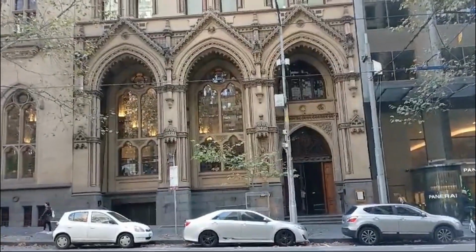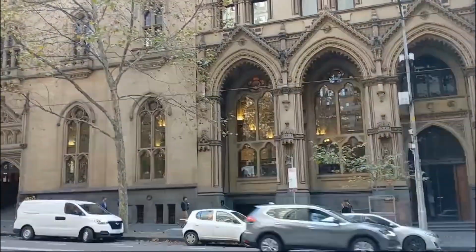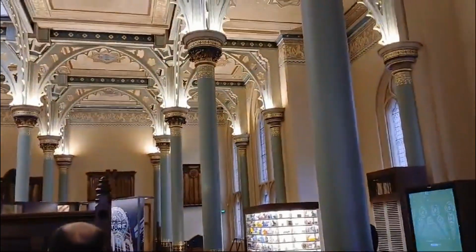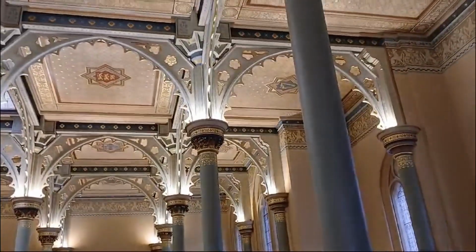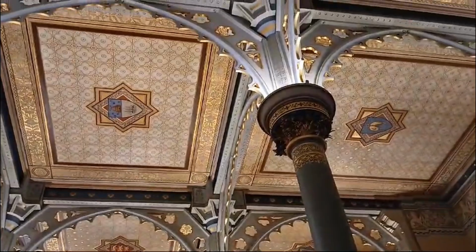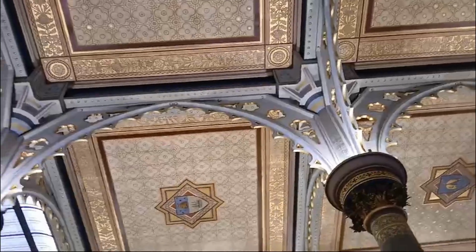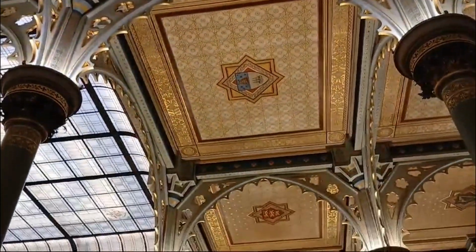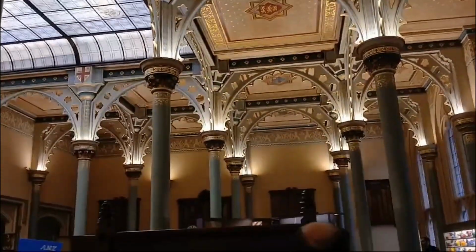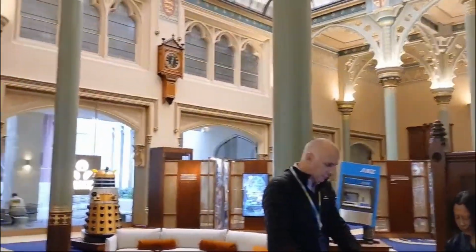This is the entrance to the famous ANZ Bank building. You'll want to know why it's famous. Well, we're going to go and have a look inside. We are now in the foyer of the famous ANZ Bank. The roof is so ornate, it's unbelievable, it's beautiful. Oh, the ceiling, I should say, not the roof. This is such a beautiful... This used to be the bank chambers in here, but it's only a reception area now.